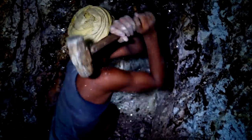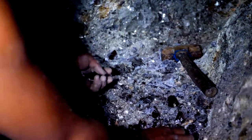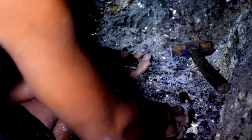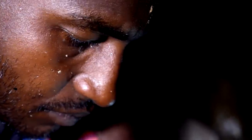Karan and his friend Ravi spend 8 hours a day in the darkness here. This ordeal brings them around 300 rupees a day, the equivalent of $2.75.